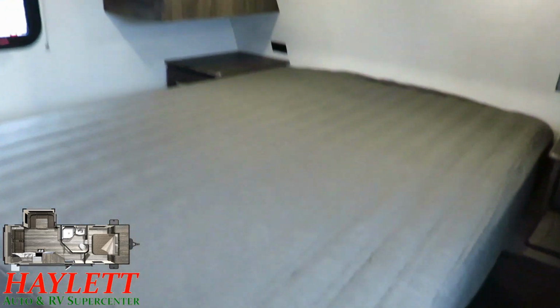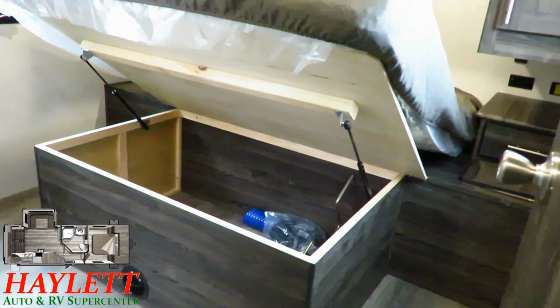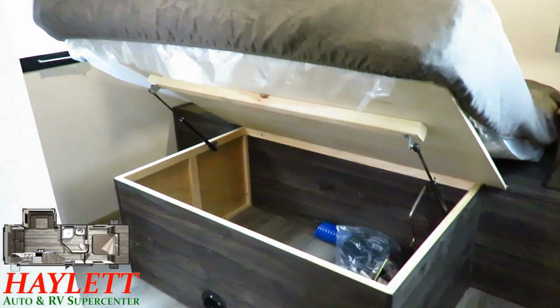And as long as we're standing here just to show you the easy lift nature of this bed, there you go. Plus, we have plywood below it, and you can see that it is totally separated from the interior storage.